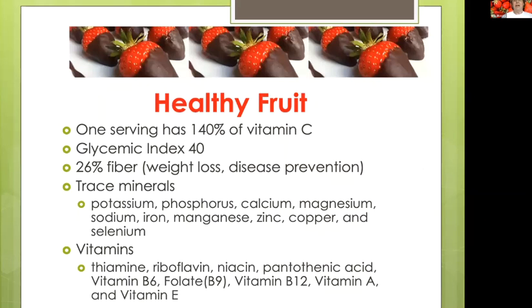One serving is a very healthy fruit. One serving has 140% of vitamin C, and one serving is a cup of strawberries. So that's about 8 strawberries, and you've got 140% of what you normally have for vitamin C. I put a glycemic index in there for anybody who's diabetic because it's actually good for diabetes. It's one of the fruits that you can eat and not go over your sugar level.